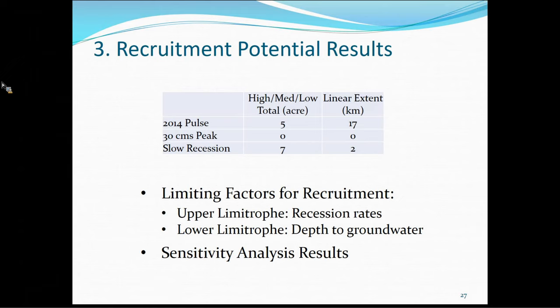It was interesting to see that we were getting these different results based on the spatial factors. In the upper limitrophe, we found that recession rates were actually a limiting factor. We were getting too high of recession rates in the upper part of the river channel just due to the channel narrowness of that portion. And then in the lower limitrophe, on the contrary, it was depth of groundwater that was really the limiting factor. There are very deep groundwater tables as you get further down in that section.